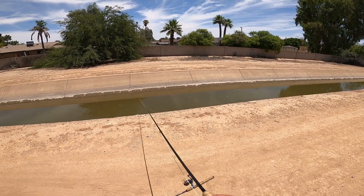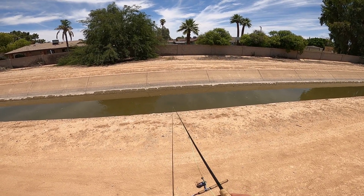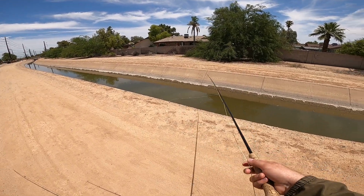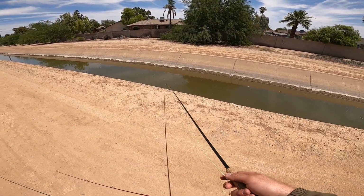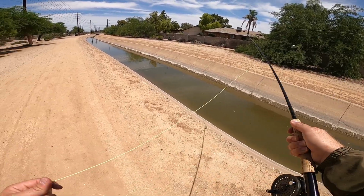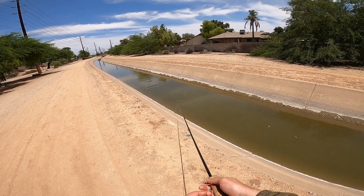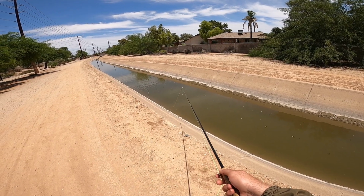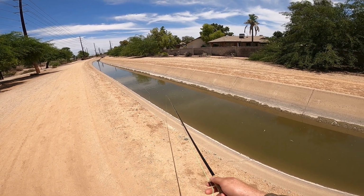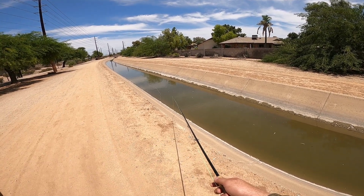We got one feeding right in front of us. This guy's actively feeding. I don't know if you guys can see that on camera. I'm gonna try and see if we can get above him. No, he doesn't want anything to do with that. Well, they're feeding, so we can get in front. That should be right in front of him. Oh, he's tailing so hard down there. He is right up on the bottom. It's right in this path.